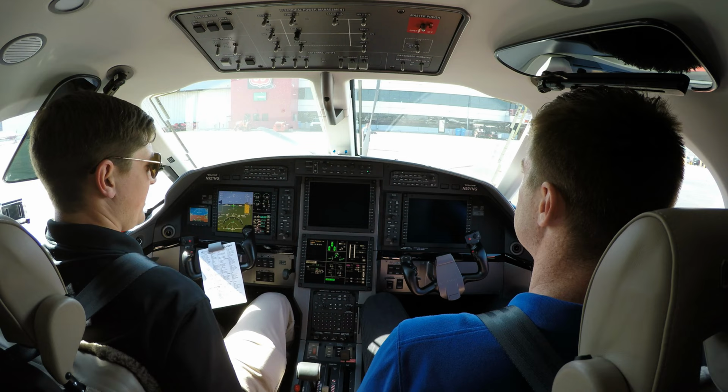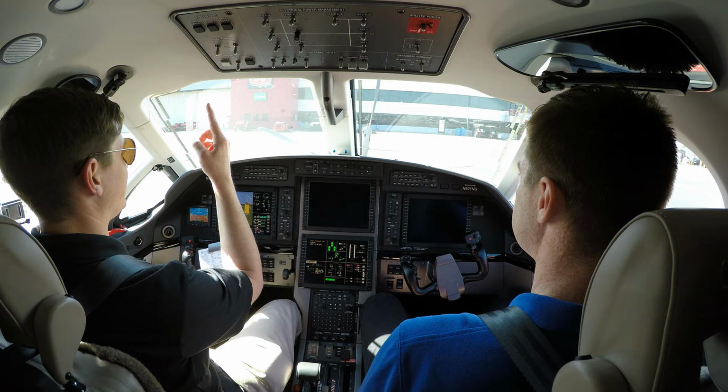Welcome aboard the PC-12. Let's get her fired up and get going. Getting the signal for the start. All right, we're good to start.